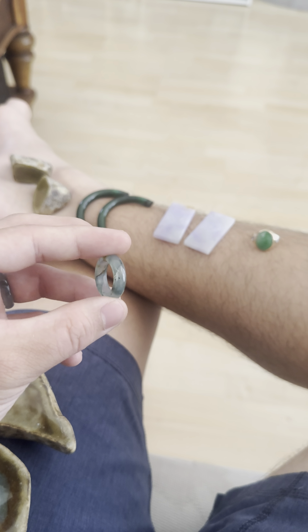But probably my favorite piece that I've bought so far is this rough. Very interesting. Not the highest translucency, but very nice honey color. You get that moss green. It's kind of blue. But you can't make a bangle out of this. It was sold to me. Certain people think, oh, there's a crack going through half the piece. I can't make a bangle.